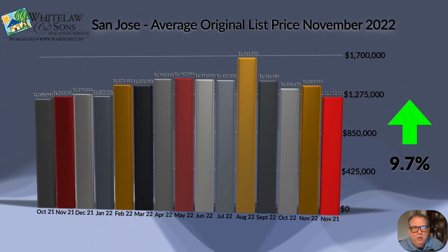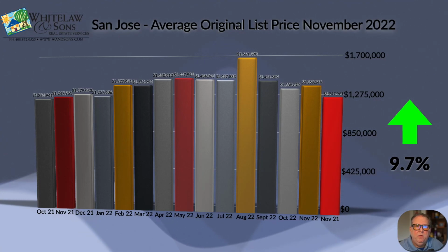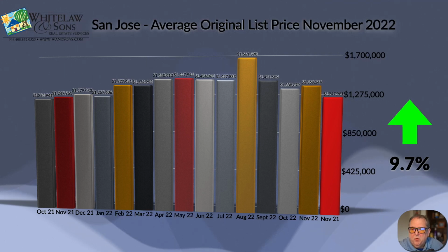The next number we're going to look at is interesting because it's the sales numbers, and it gives us an opportunity to contrast what list price is versus what homes are actually selling for on average in the same month. But remember, when we're talking about home sales, that's from the month before. The offer was made the month before.